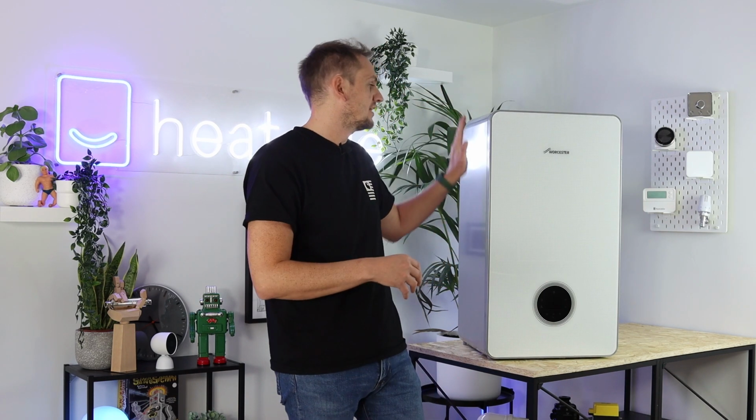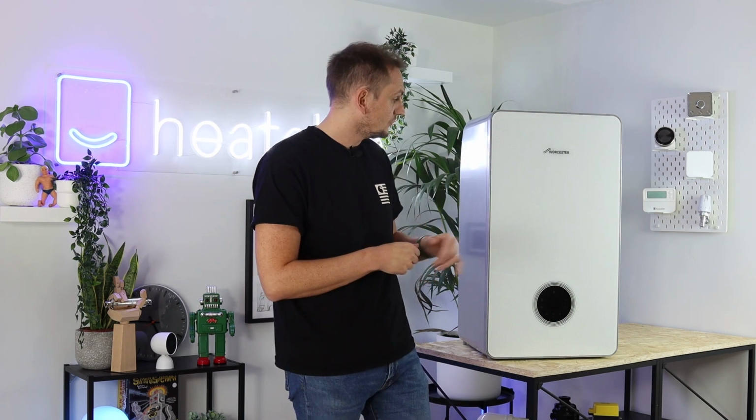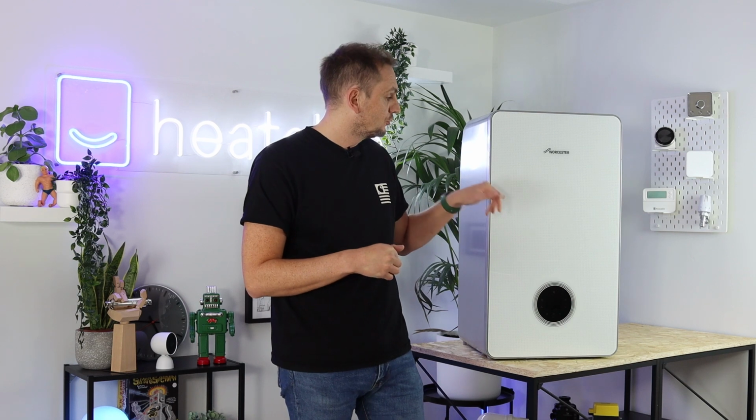Other differences are the front case. So on the Life model, it's a plain white case and you can't have any other colour options. The sides of the boiler are also going to be plain white. On the Style boiler, you have a choice of two different colours and the case effect is slightly different. So the case effect is a metallic sort of sprayed finish in a sort of mid-silver colour, and the front cover comes in black and it comes in white.